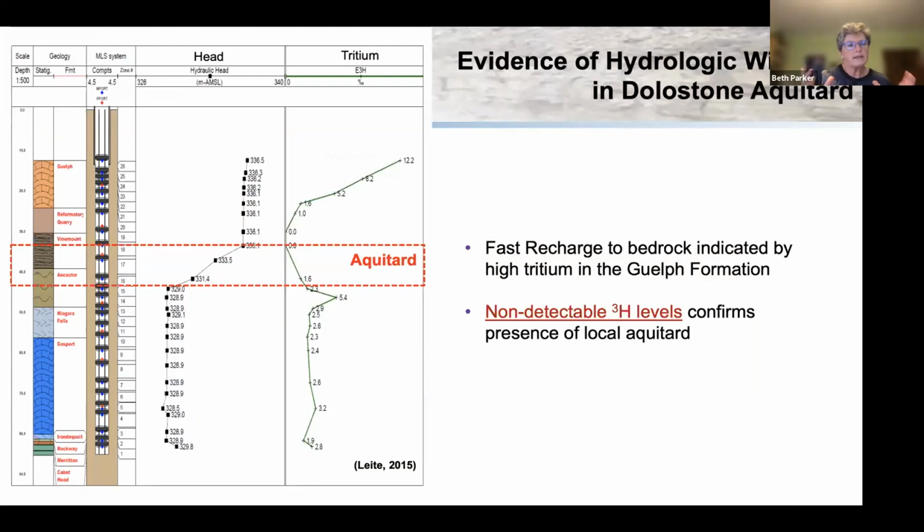So we'll take a look at a single profile that happens to be located in Guelph at the Arkell Agricultural Research Station, and we can see the typical head loss zone that occurs through the parts of the Vinemount and parts of the Ancaster, which is shown on the left profile. And what we can see co-located here is the tritium data that was collected in the same multi-level. At this site, we see the strong presence of an aquitard and the effects that it has with attenuating the tritium concentrations, although evidence that there's perhaps a window through this aquitard some distance away.